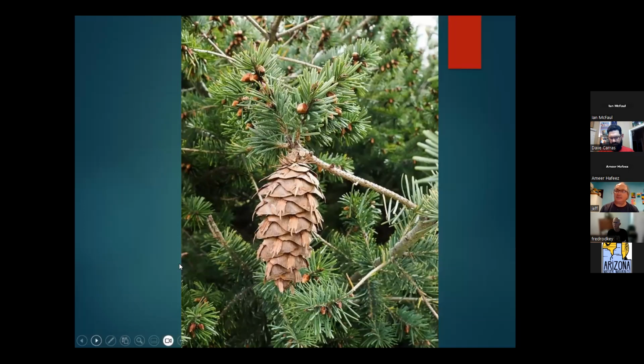This is the seed cone of a Doug fir, and how they're recognized is they have these structures called bracts on them. They have like 3 points. And these are the scales, these things right here. The scales on Doug fir cones are very thin, whereas on pine cones, they're much thicker. So the cones have a different sort of texture to them. But the bracts are diagnostic for Douglas fir.